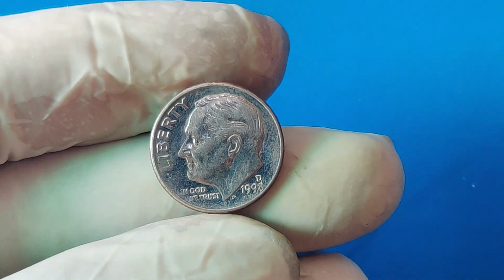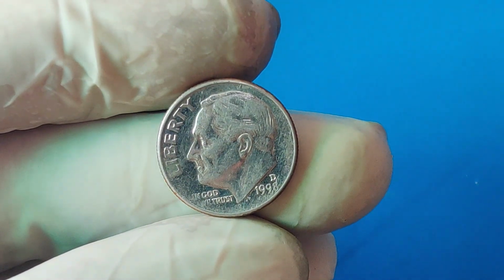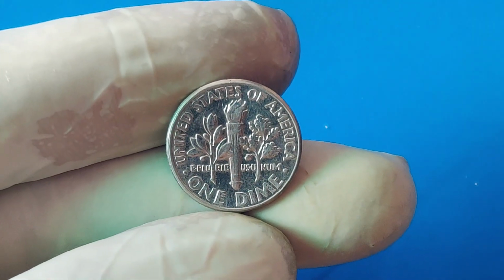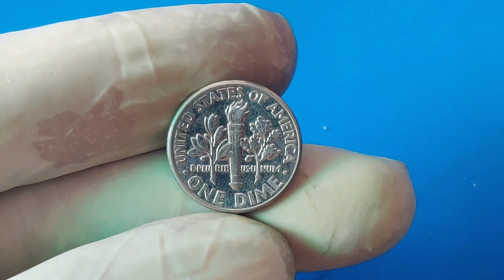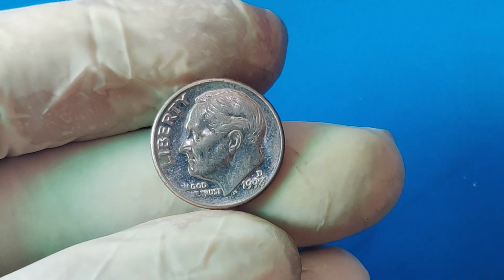In the case of this 1998 D penny on a dime planchet, its excellent condition played a major role in its high auction price. This particular 1998 D penny on a dime planchet made headlines when it sold for an astounding $22,000 at auction. The combination of its rarity, demand, and high grade made it a highly sought-after piece.